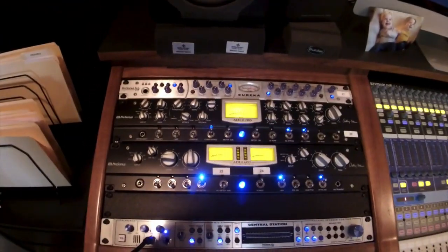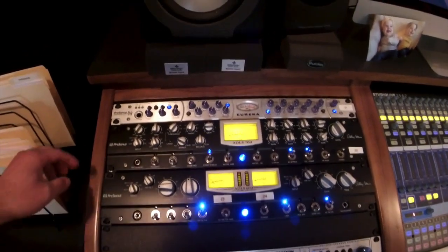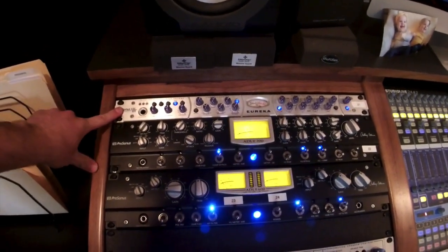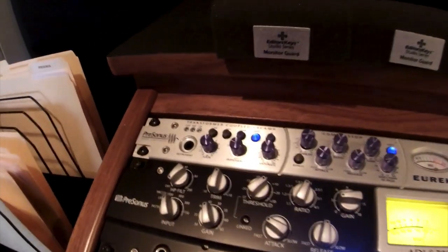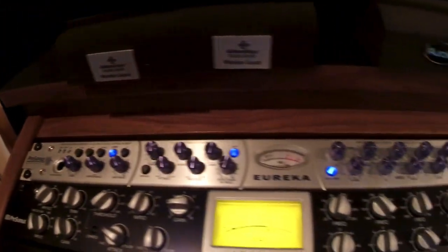Over here are my preamps. So I've got basically 4 channels of outboard preamps. The first is the one I use the most. This is the Presonus Eureka. I use that for my podcast.